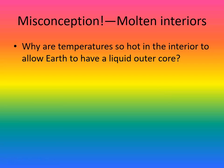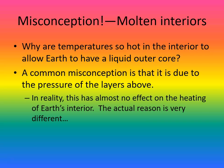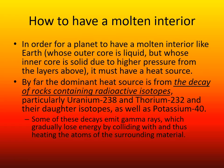Now, speaking of cooling, why do planets like Earth, for example, have a molten outer core, a liquid outer core? How is it hot enough to get a liquid outer core? So, the common misconception that you will sometimes hear from middle school or elementary school textbooks is that this is due to compressional heating from the layers above. That is not true. That actually accounts for a relatively small percentage of it. The actual reason that it's so hot in Earth's interior is because of the heat generated from the decay of radioactive isotopes, in particular uranium-238, thorium-232, and potassium-40, all of which are relatively common radioactive isotopes.